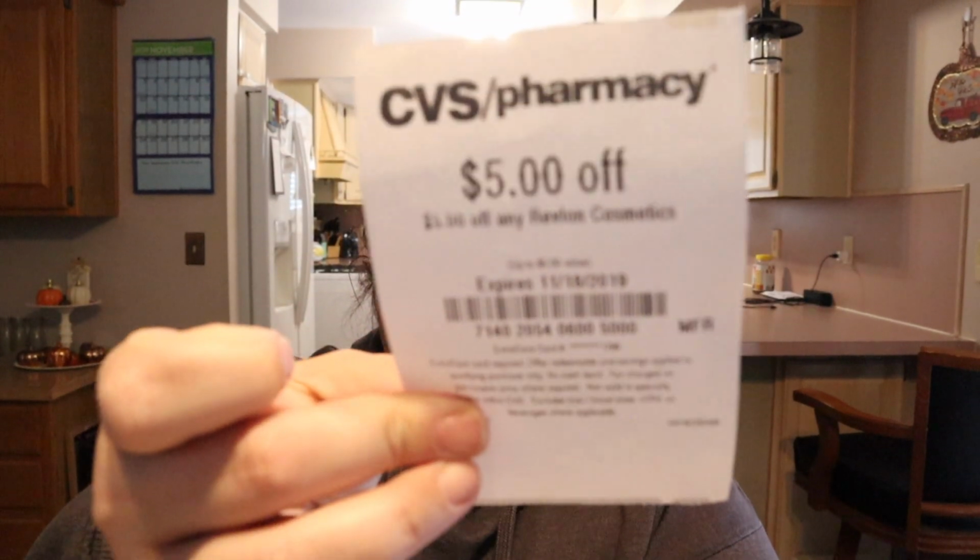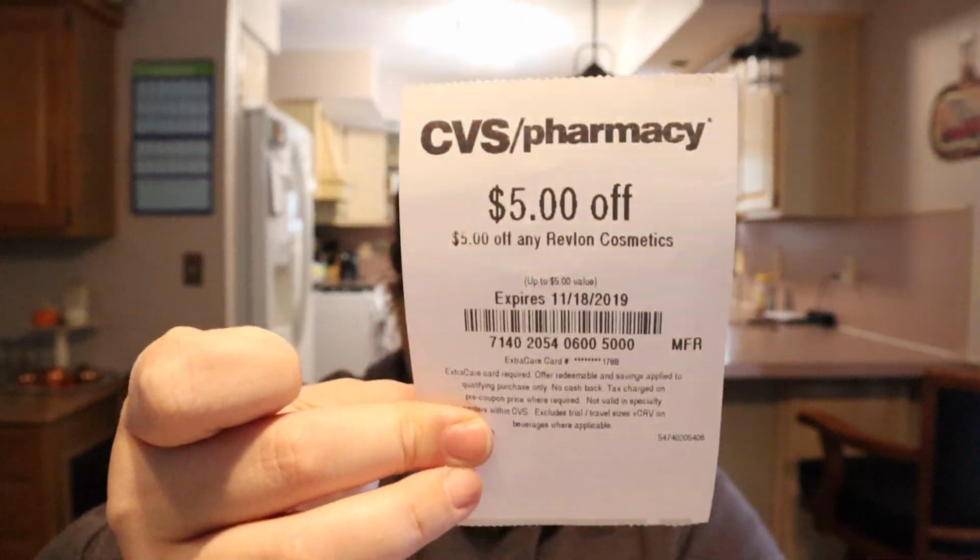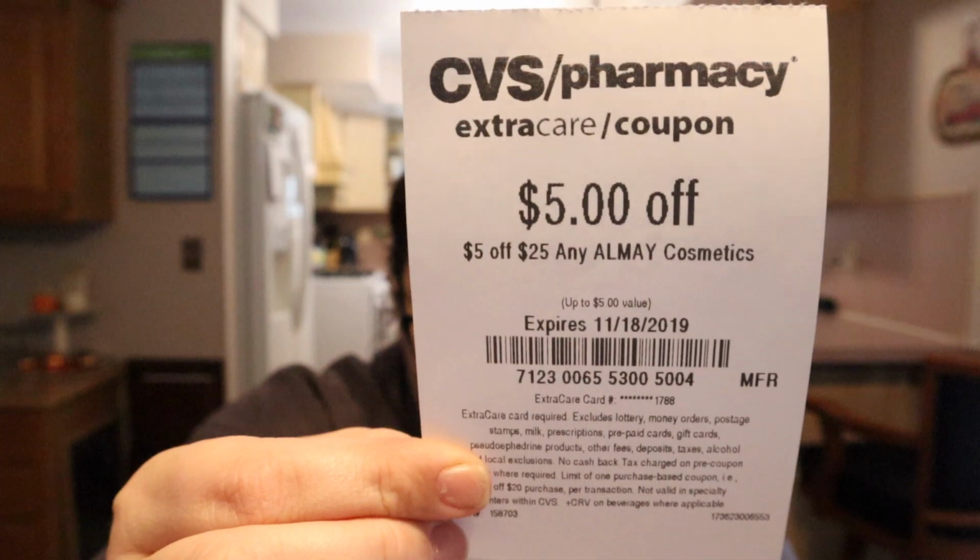So I bought one Make Them a Jelly Highlight for $14.99, and then I bought one Luminous Color Correction Primer for $12.99. I used 2 $4 off 1 manufacturer coupons that I got from an insert. I also used, I'm going to hold this up, even though it says Revlon, it's going to be for Almay, one $5 off coupon like this because it was a mystery coupon. So I used one of these with my manufacturer coupons. Then I used a 6 off 25 Almay CRT, so this one just like this one here.